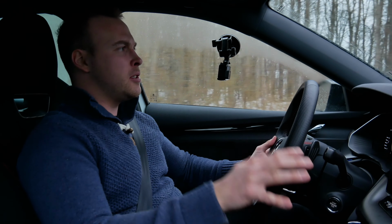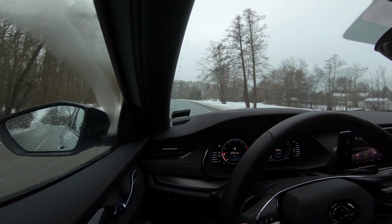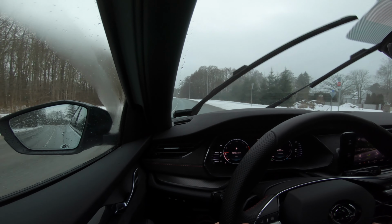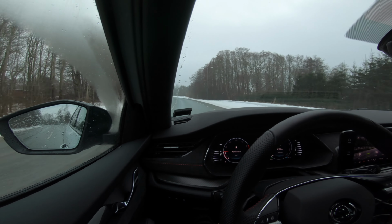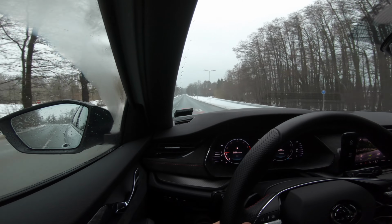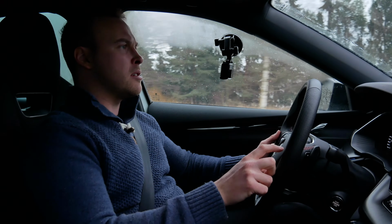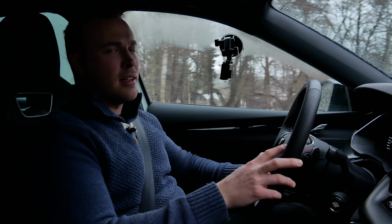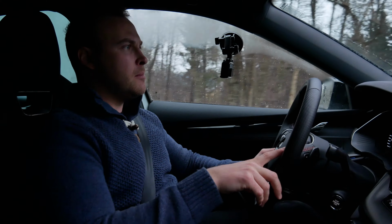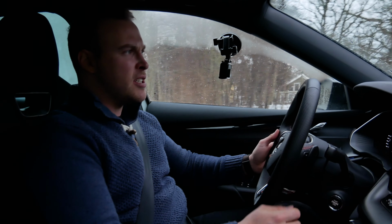It's really hard to put the power down in this car. Yes, it does have a nice differential in the front, but it really doesn't do magical things. You still have 2 wheels in the front struggling for grip because this car has 370 Newton meters of torque, and that's quite a lot for front wheel drive. So this means, forget your launches and stuff.